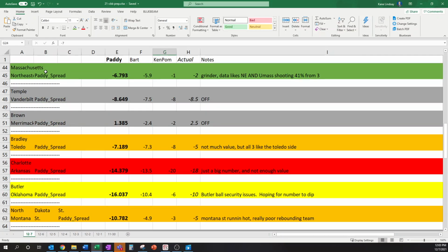Next up, UMass and Northeastern. This is going to be a bit of a rock fight, a bit of a grinder. Neither team plays fast. Ken Pom has this game real close. The current spread is 2. I have Northeastern by a couple possessions. I also think UMass is due for some regression. They're shooting 41% from 3. So I've mentioned regression from 3-point quite a bit so far.